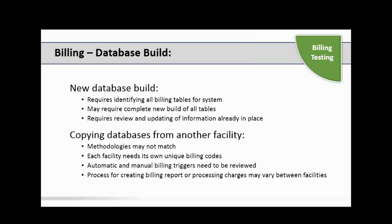It may require a complete new build of all tables, and at minimum, it requires review and updating of information already in place. Copying databases: methodologies may not match. Each facility needs its own unique billing codes. Updates of tables will need to be made.